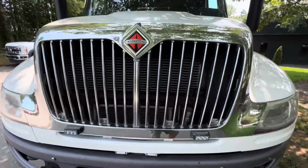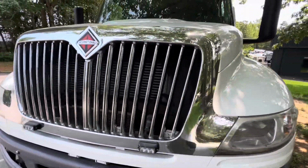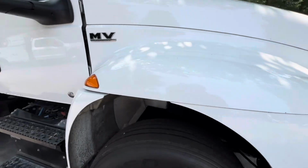The hood, grille, and front fenders are clean. No damage to the fiberglass, no chips that I can really see to point out.